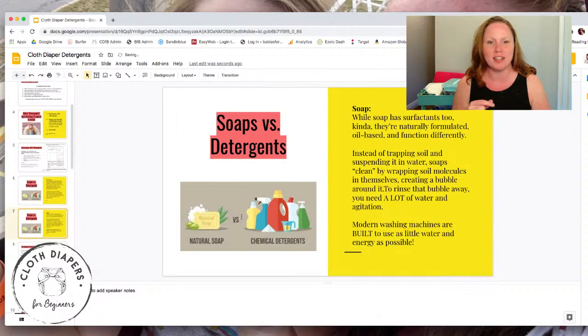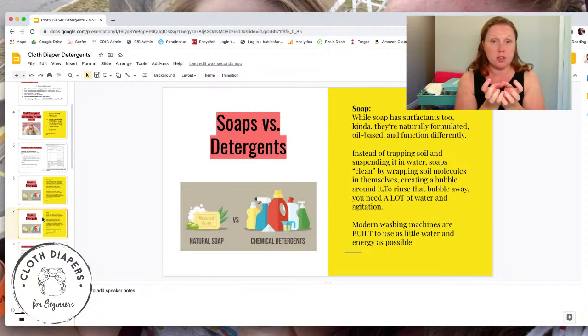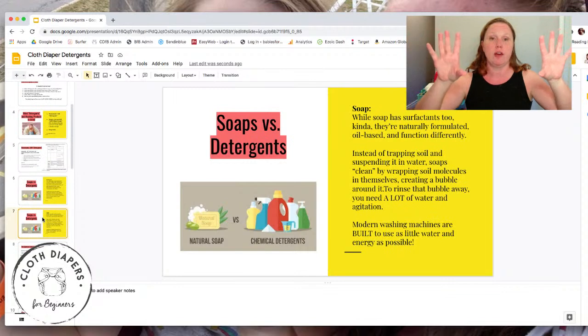Soap technically has surfactants too, but they work differently. A detergent surfactant is kind of like a long thing and it has two ends. One attaches to the dirt, the other attaches to the water, and it will kind of lift it and float it away. Soap, on the other hand, envelops the dirt and makes it kind of like a little soap bubble. And it needs a lot more water to get it off of the fabric.